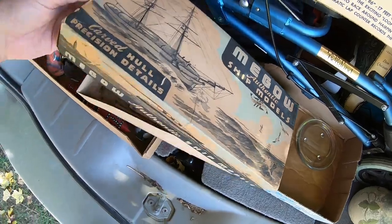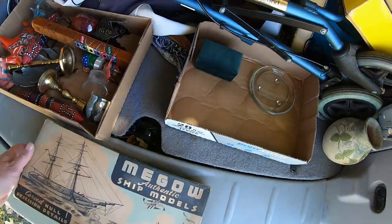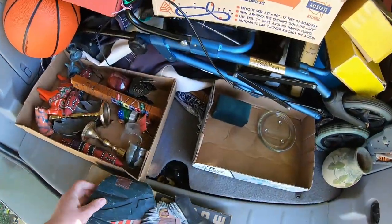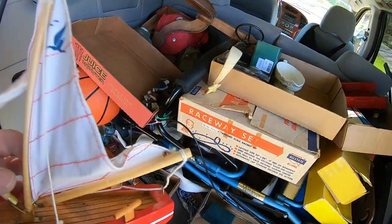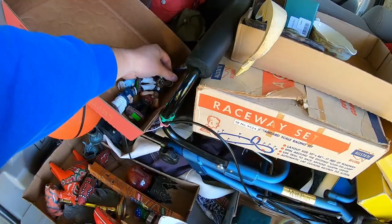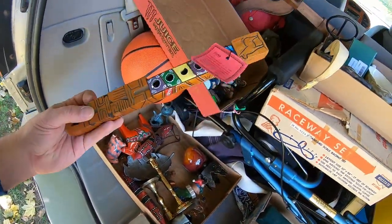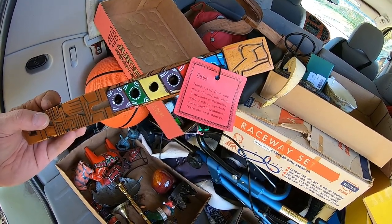There's an old ship model. Looks like it's there, mostly at least. I don't know. This is kind of dumb but cool at the same time. I like it. That looks like it's made to float. Ooh, a knight. He's cool. I wonder if that's a chess piece. A Tarka. Hand carved from one piece of wood.